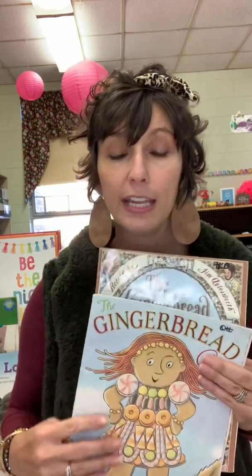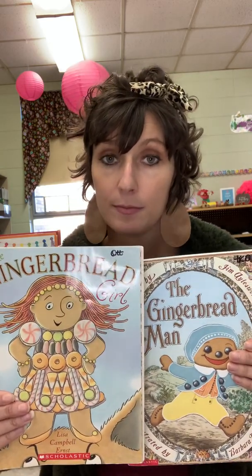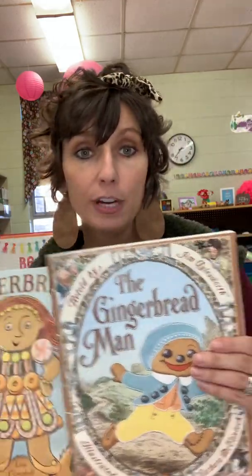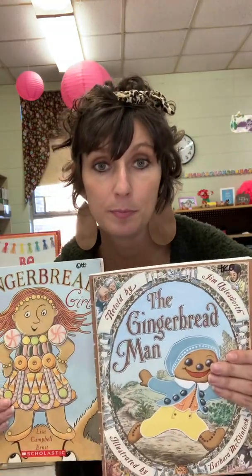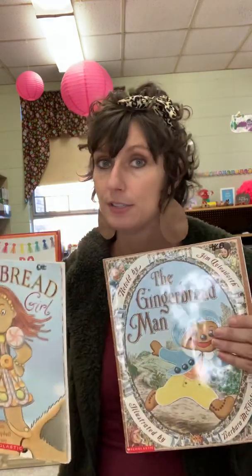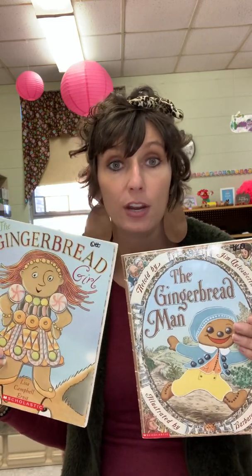They do have different characters in these stories. The animals and the people that chase the gingerbread girl are a little different than in this story. There's a pig, I believe, in both stories, though, and definitely the old man and the old woman, and one of the most important characters, the fox.